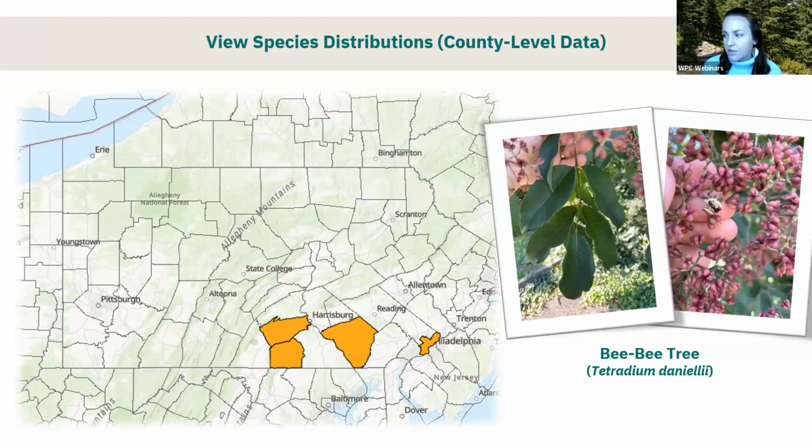So here, this is an example of BB tree, and we can see based on the data that we have in iMap so far, it's been found primarily in the southern part of the state and more of the eastern and central part. We can see that it is not yet widespread across the state. So that is just a nice way to get that quick visual in your head of where something has been found so far.